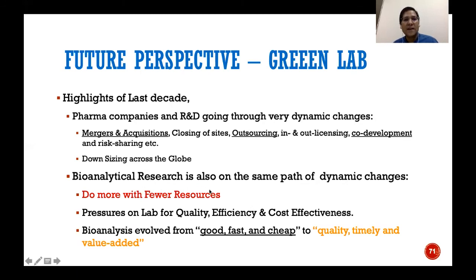Anyways, bioanalytical research is also on the same path of dynamic changes. Because of all these things, outsourcing, mergers, acquisitions, closing of sites, de-risking, co-development approaches, downsizing, we are also pressurized because we are also going for mergers and acquisitions. Do more with fewer resources. Budget is less, manpower is less, more pressure for more output, faster method development with the same resources, more sensitive methods with the same machines, same sensitivity machines.